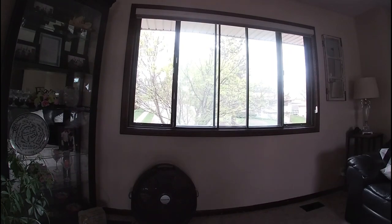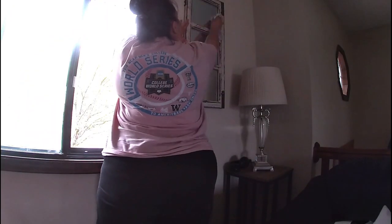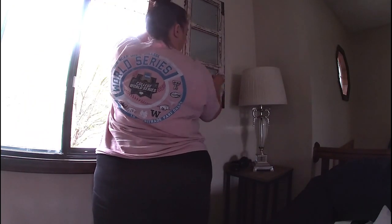I've also been debating on putting curtains up in this area. Let me know down in the comments if you think I should, or if I should just leave it the way it is. We do have like a blind that comes down, I guess you would call it, but I don't know if I should put curtains back up or not. Let me know.